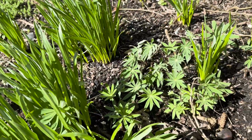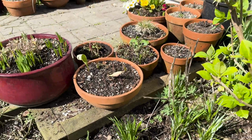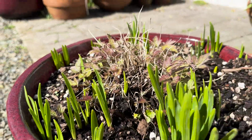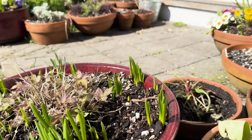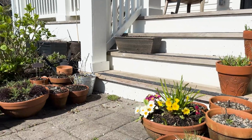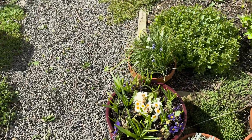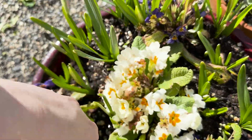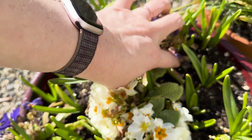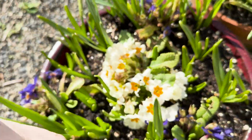There's some lupins coming up. There and there. Some bulbs and anemones that we moved here earlier this season. Primroses could use a little cleanup. This looks like it got unrooted or whatever a little bit. I'm not a huge fan of grooming things. Some people are.